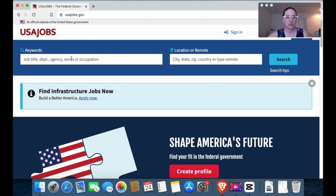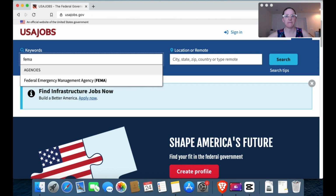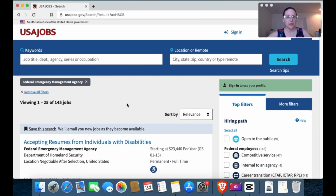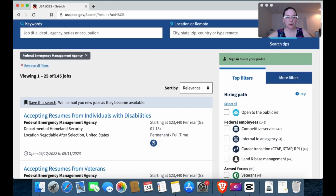So to find FEMA jobs specifically, we're going to go to this keywords box here and type in, you guessed it, FEMA. And then I usually click this drop down that they pop up with to filter out all of the fluff. And then you will see these are all the jobs that are currently available at FEMA. We have 145 jobs right now.